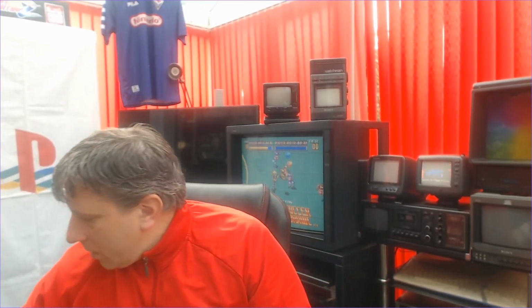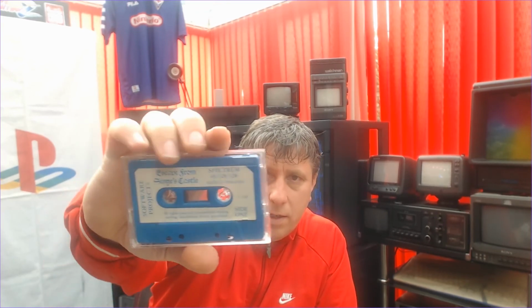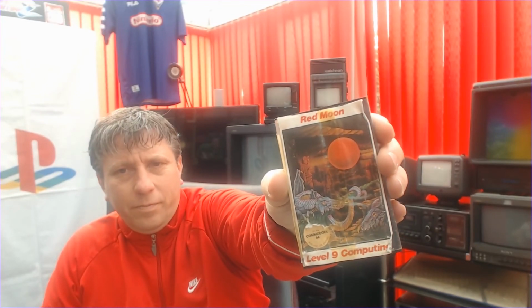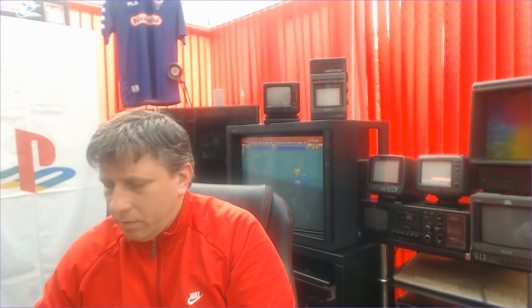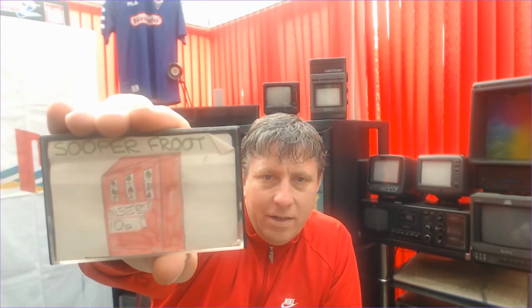Widow's Revenge. Labyrinth. From Llamasoft, Llama. Escape from Sing's Castle. Red Moon. Demo, is it? Dominator. This is called Super Fruit. It must be some sort of jackpot fruit machine simulator. A rather superb insert there.